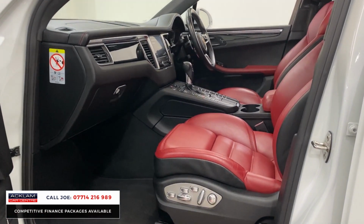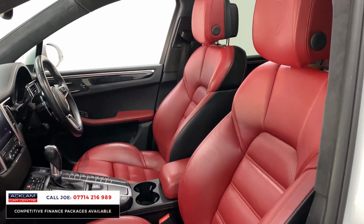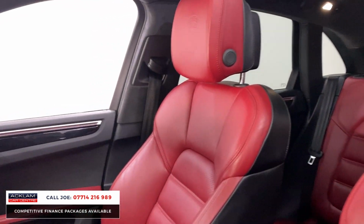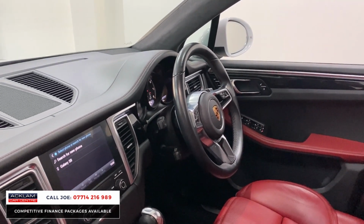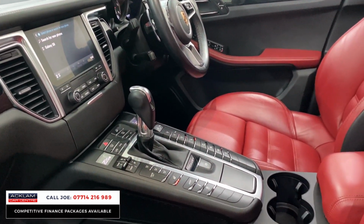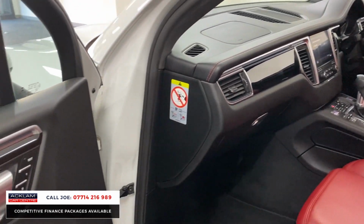The lovely twin leather interior, that red leather, the bucket style sports seats in this, which is an extra again. Full electric seats with memory seats, both driver and passenger. You've then got, I mean, look at that cockpit there. The leather steering wheel, touchscreen media system, the piano black, the leather with the red stitching on the dashboard. Sports exhaust with the black tailpipes, which I'll show you. Again, another big extra, you need that.